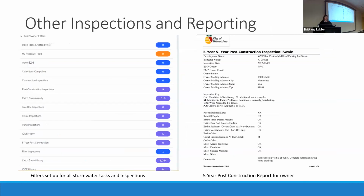So other inspections and reporting, as in Wenatchee, I tend to do a lot of these. We are using this for nearly all of our stormwater related inspections. So any of our BMPs, both city and privately owned, and all of the different structures associated with our stormwater program, which we are doing this for. At this point, we are still doing 5-year post-construction inspections. We are also able to create a report that we can nicely send to the customer who has the BMP that we are inspecting, and it's got all the criteria, and each one of the inspection forms was built for the specific type of BMP.